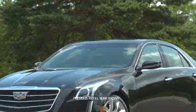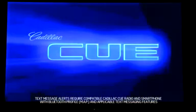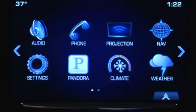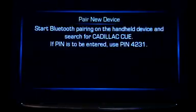Your Cadillac lets you listen to important messages and respond with a preset reply through the Cadillac Q radio. Be sure to only text and drive with the voice system and never text using a handheld while driving. To set up text messaging, select the phone menu and then tap Pair Device.